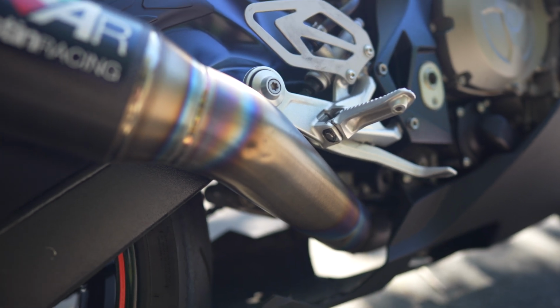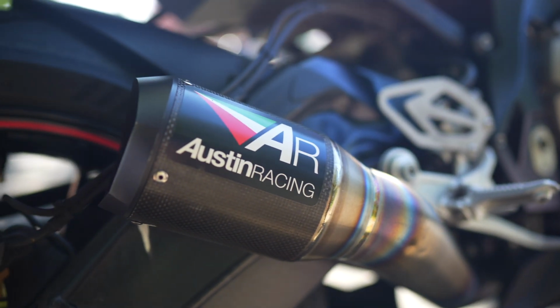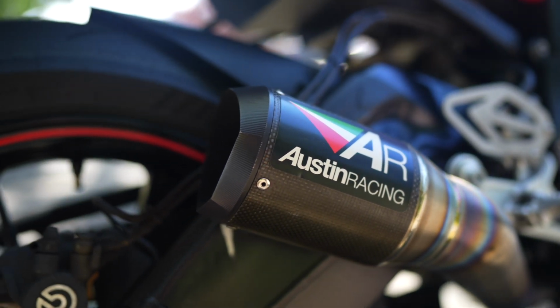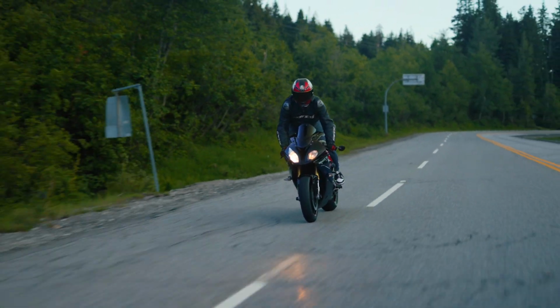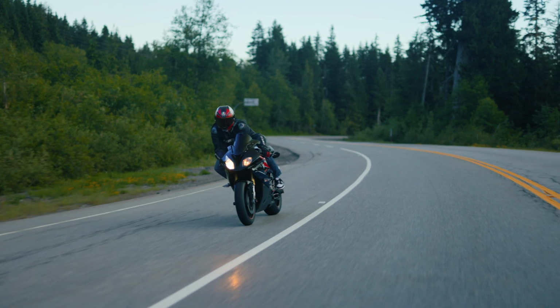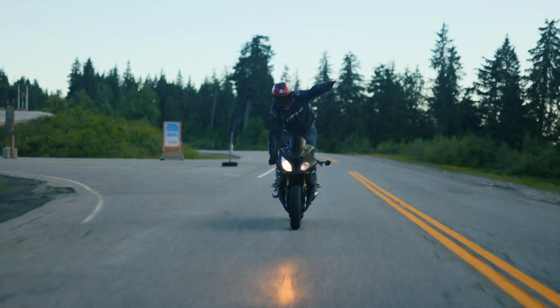One of the nice things with having a titanium exhaust is it just gets that nice blue color. It looks so freaking cool. That's the reason why I went with titanium over the Inconel. So having a full system exhaust, one of the first things you need to do before you even ride the bike with an aftermarket exhaust is tune it, because your bike runs lean from the factory and you need to get a little bit more fuel in there so your bike isn't running lean after putting on a full system exhaust.